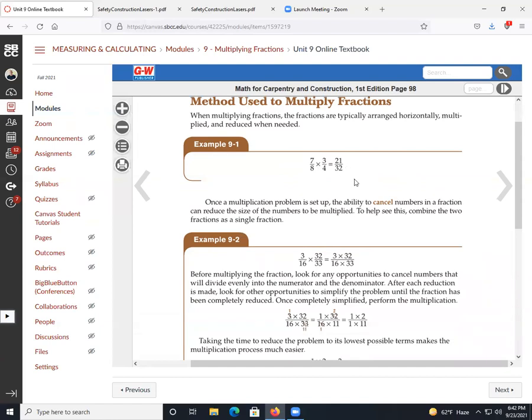And that reduces, doesn't it? No, it doesn't reduce, I'm sorry. So 21/32 is the answer to that, and that doesn't reduce. If it were 22/32, what would it reduce to? 22/32 would be reduced to 11/16ths, right? And we'll get to that too.